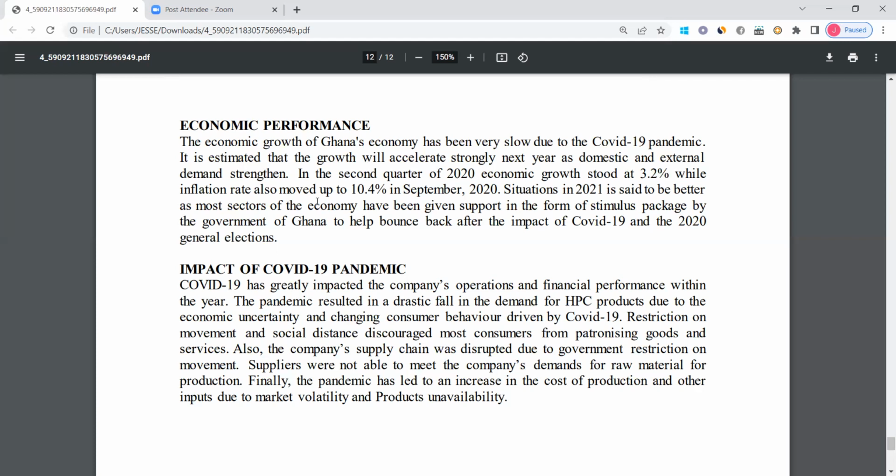Finally, the pandemic has led to an increase in the cost of production and other inputs due to market volatility and product unavailability. So these are all issues that came with COVID-19. I will take each of these issues and try to find solutions to them, because that will essentially help HPC. So number one would be digital markets and getting the product to customers using technology, online advertising, and online distribution. Also HPC thinking of growing their own products so that they don't have to depend on smallholder farms, right?